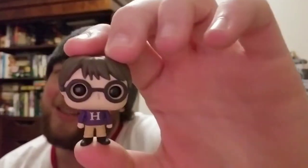Guys, I was right. I'm never right. Whew, that's pretty cool, actually. And this is Harry in his H sweater. Yeah, so that's it, guys. This is the 24 Days of Harry Potter Funko Advent Calendar. I was really excited to get this, and I was really excited to be able to get the exclusive. In lieu of Voldemort, the common box had Professor Lupin, which personally I would have preferred.